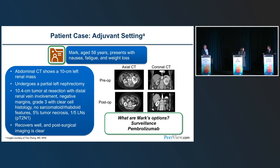So more or less a no, right? I mean, I tend to agree with that. I think that's the right approach there.